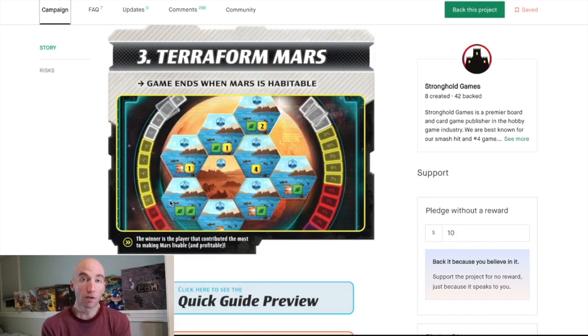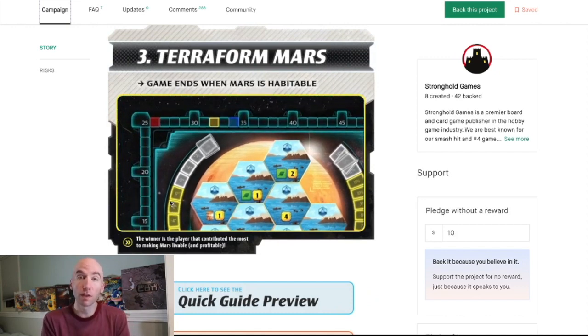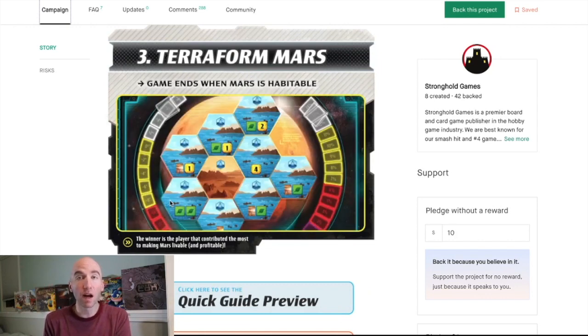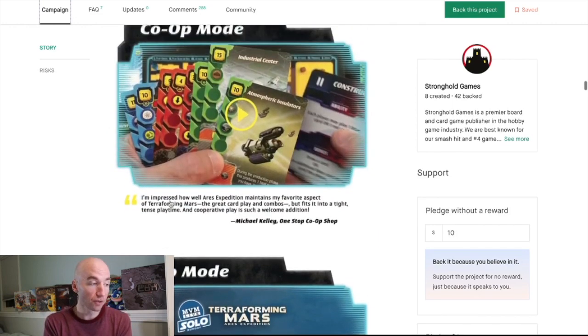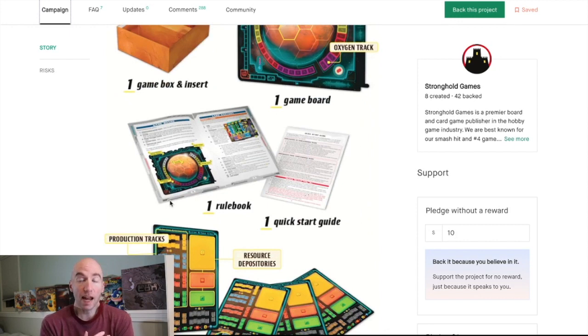But you have eliminated the steel and the titanium as resources. You've eliminated energy completely, and the steel and titanium now just give you a discount in using other abilities or buying other things in the first place. That is sort of the general overview. Now, there's also a co-op mode. There's a solo mode. If I hadn't been exposed to this at all, I think this would be a great, great, great entry point to test the waters for someone who is more interested in this.